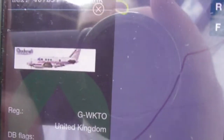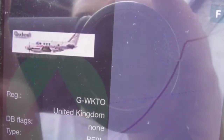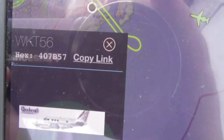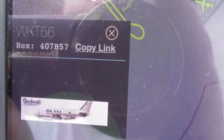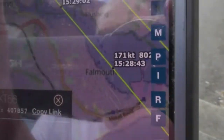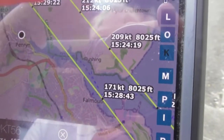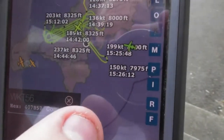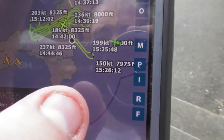So you can see the registration is G-WKTO, and the call sign is WKT56. It's flown just over 18,000 feet from here. Today it's doing some mapping training.